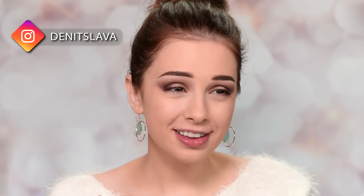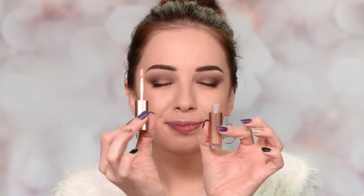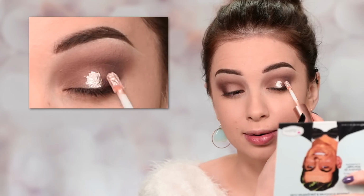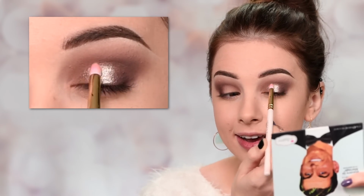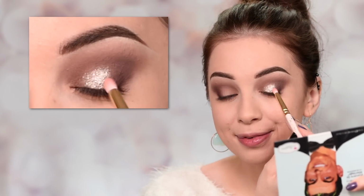Okay, so when I say that I'm going to do something fun, I mean we're going to get some shimmers and glitters and sparkly stuff involved. Taking this liquid eyeshadow by Nabla, it's beautiful. And I'm gonna apply that in the center of my eyelids. Hello, baby shimmers. Oh, look at them, you guys. Whew, this is so pretty.